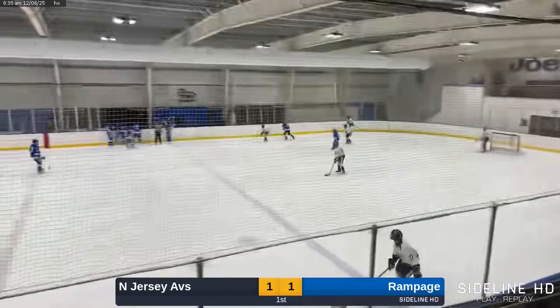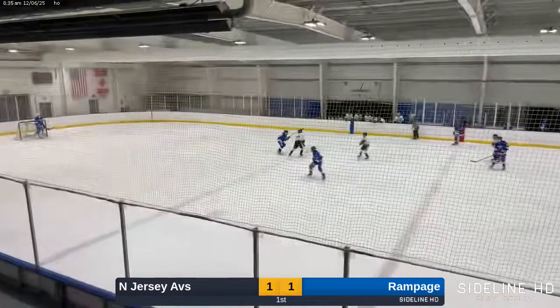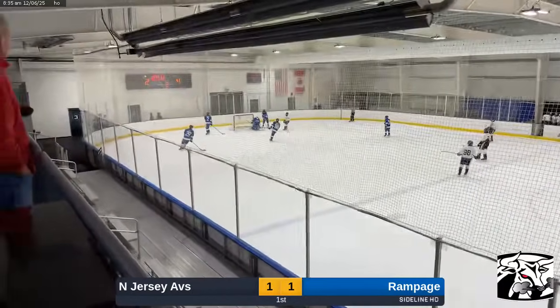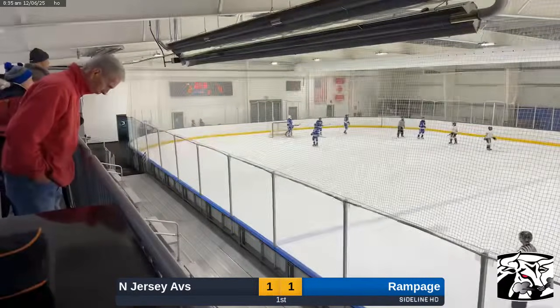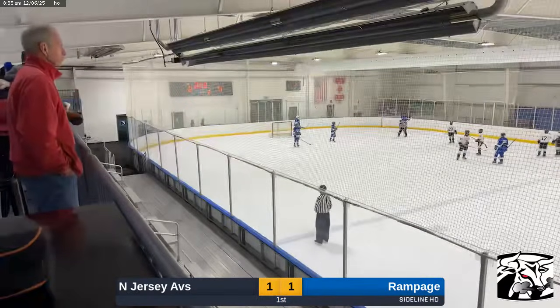Avs regroup, chips it up the boards. Boys are on a change. Cooper Briggs has it. He's going to flip it through the middle. Avs are coming through. Nicky's going to push him out. And Logan's going to just hop on it. 22.8 seconds remaining in the second period. Boys down by 2.